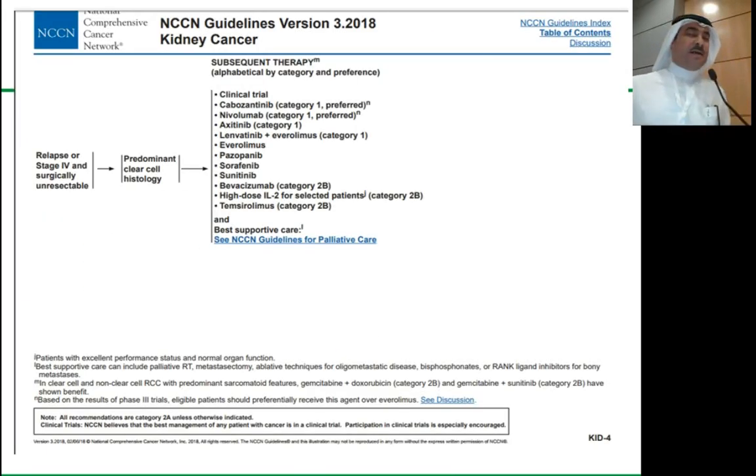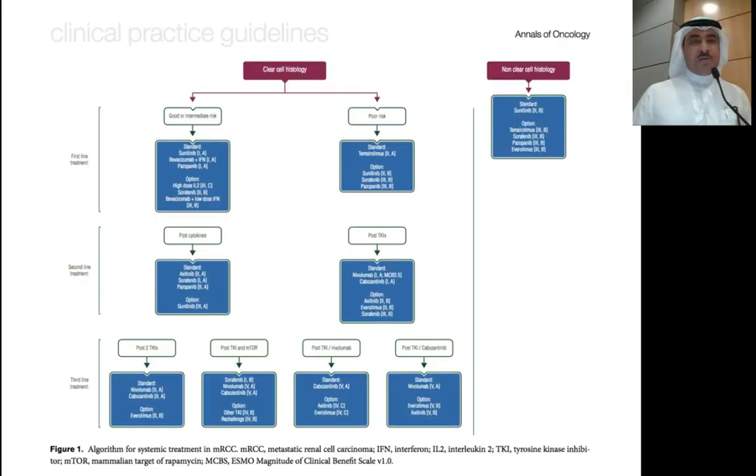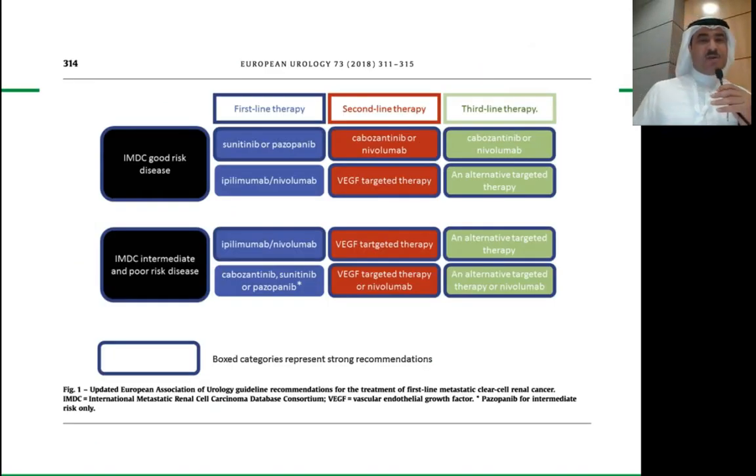So ideal second line. Here's the NCCN guidelines for the subsequent or second-line therapy. Pretty much includes everything: cabozantinib, nivo, axitinib, the combination lenva, and others. When it comes to the European guidelines, I'm not sure if you can see this, but the European Urology surprisingly included in the first line Dr. Andrew's ipilimumab, nivolumab, although I'm not sure it's approved yet. But just to pay some attention to the red boxes.